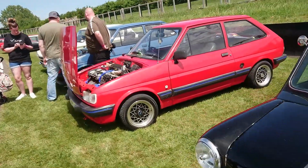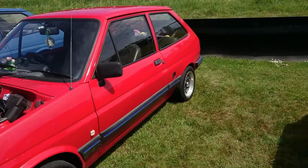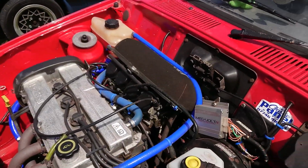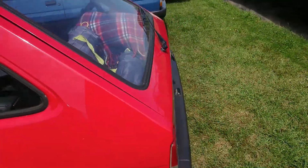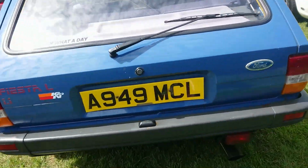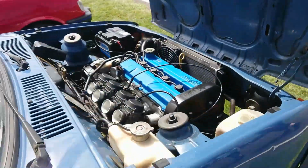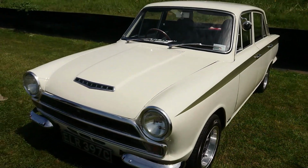Ooh, some Mark II Fiestas, same 87, 88 registration. Though that is, it's a ZTEC engine. Okay, so it's not the original one at all. Popular Plus, not that now. Neither is this early one, 83, 84. This one again has ZTEC in it. ZTEC conversion. Cortina GT 1965.